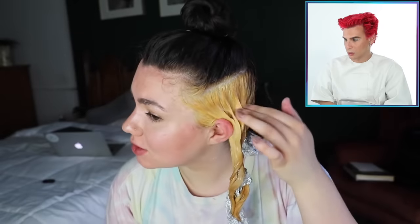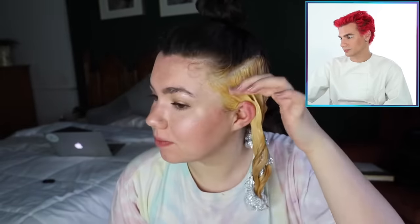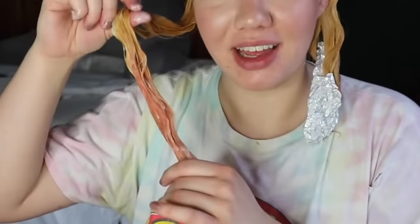Definitely got a little bit of this. That looks good. It actually looks sort of even. There's definitely a bit darker here. I'm gonna rinse it with lukewarm water and then shampoo with this Eva NYC Tone It Down shampoo. God, this is so pink.